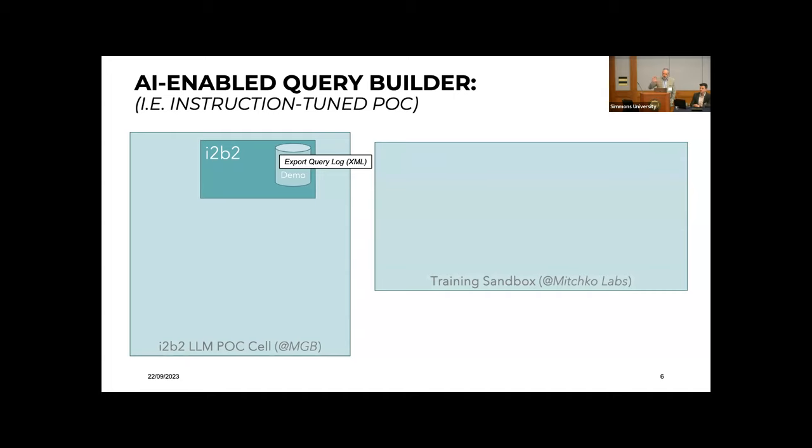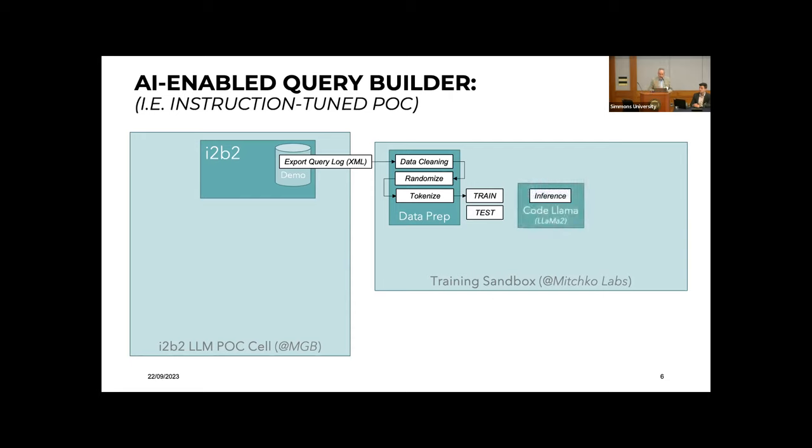So there were issues with Safe Harbor and HIPAA and PHI and the like. We sidestepped those by using specifically the metadata, in this case, the query log in XML. And so we took that query log and brought it over to that new site, and we cleaned it, randomized it, and tokenized it, right? So that prepared it for inference. And then we produced essentially two tokenized data sets out of that, a training data set and a test data set. The training data set then went into the Llama 2 language model.